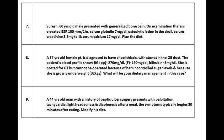Can somebody tell us? Has anyone heard the name of the pressor amine? Yes, ma'am. So what is the other name of 5 hydroxytryptophan? What is the other name for 5 hydroxytryptophan?